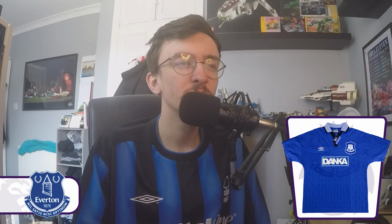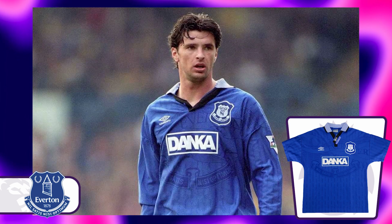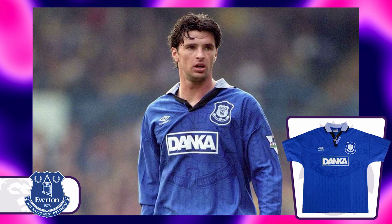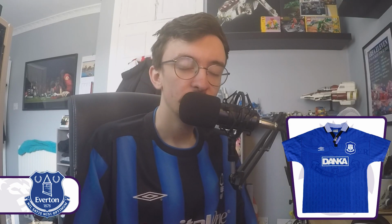Umbro have been one of the most consistent shirt manufacturers in my opinion, going from bangers like these to bangers in the modern day. Umbro have just been consistent throughout. And this Umbro banger features the club's crest within the shirt design, the Latin motto of Nil Satis Nisi Optimum, which means nothing but the best, which is kind of strange for Everton as they almost got relegated 2 seasons in a row, so it's not nothing but the best for Everton fans, really, is it?